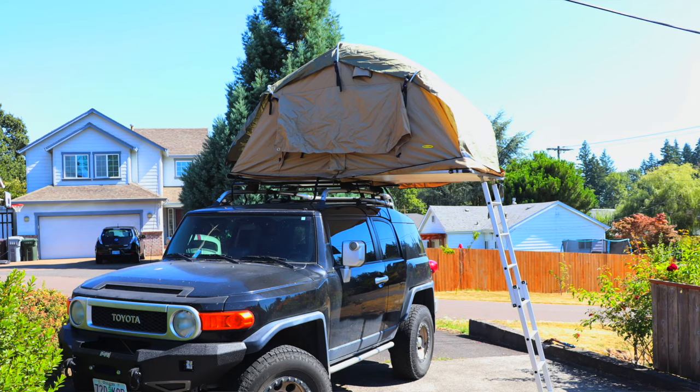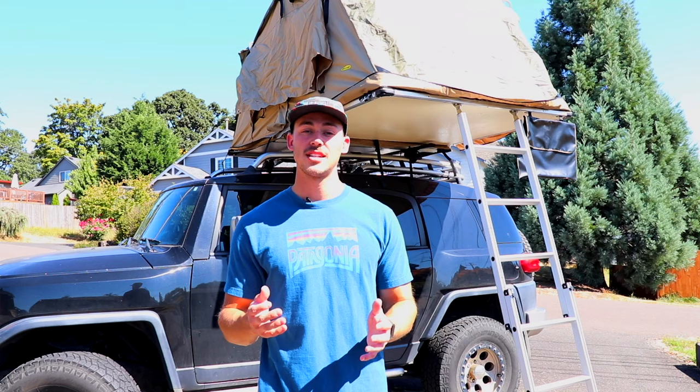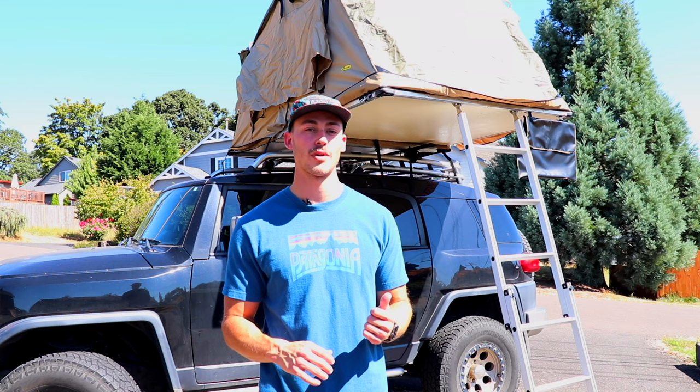Next is storage. And as you can see, it's a sizable tent. This is a 2 to 3 person tent. It's not very big. I mean, there's some that fit 4 to 5, but anyway, it weighs about 116 pounds, give or take. And realistically, me and my girlfriend trying to take it off and store it is just too much work for us. So we just leave it on year round.